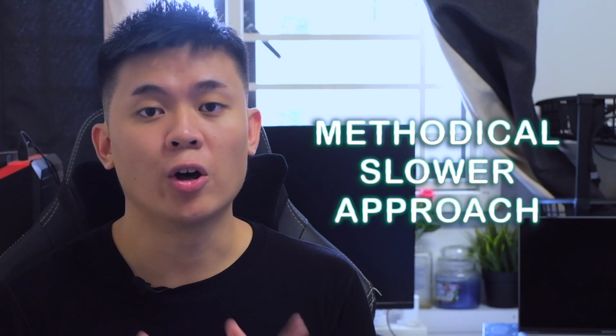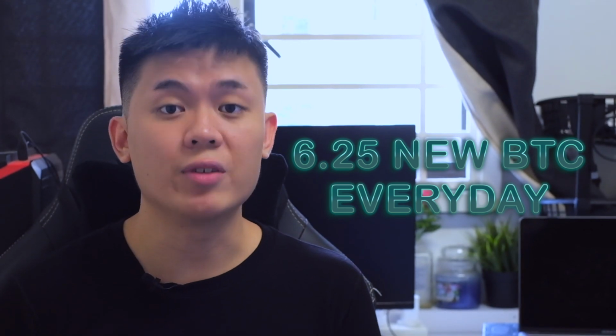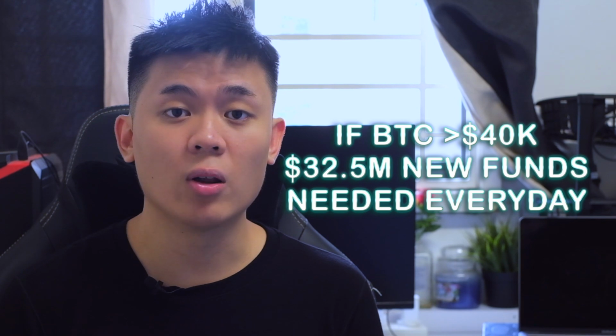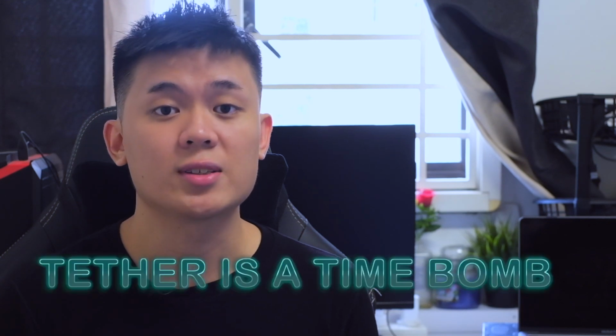Things take a more methodical approach, but that also means that things take a longer time to move. As for Bitcoin, about 6.25 Bitcoin is minted every day. For Bitcoin to stay above 40,000 price level, $32.5 million have to be injected to buy the newly minted Bitcoin. It is all very sentiment driven.